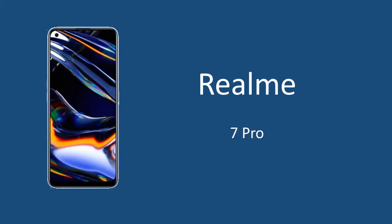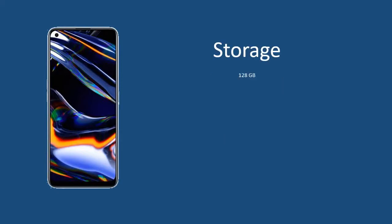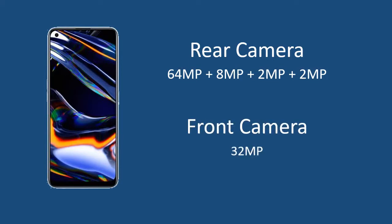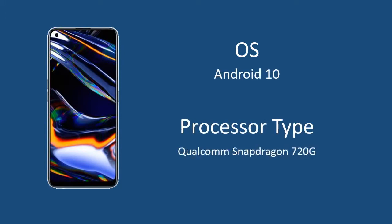Today we will show you full specifications of Realme 7 Pro. It has storage of 128 GB with 6 GB, 8 GB RAM. Rear camera 64 MP plus 8 MP plus 2 MP plus 2 MP. Front camera 32 MP. It operates with Android 10 with Qualcomm Snapdragon 720G.